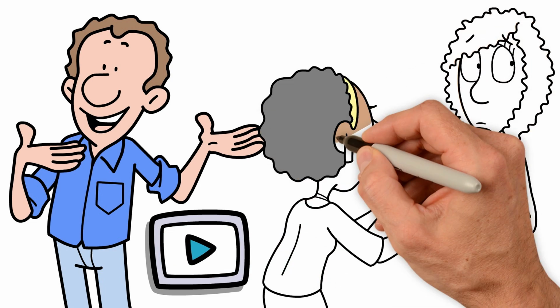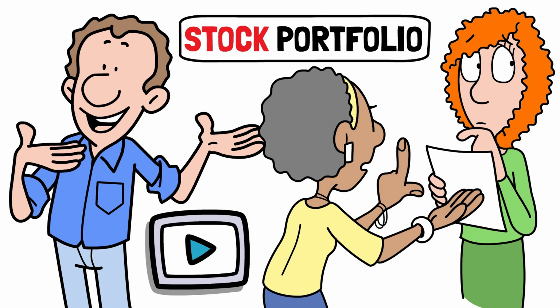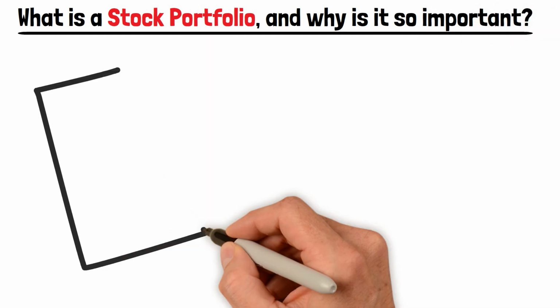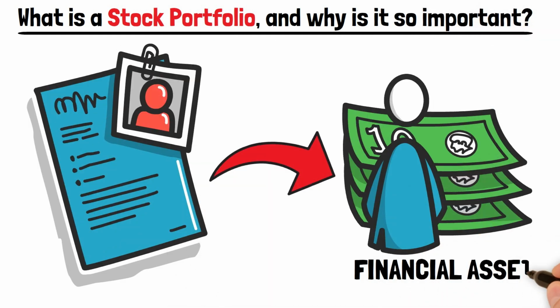Before we dive into the real thing, you need to understand the dynamics of a stock portfolio. So, what is a stock portfolio, and why is it so important? A portfolio is a toolkit for constructing your financial future. It consists of various financial assets.